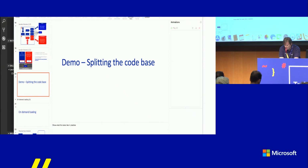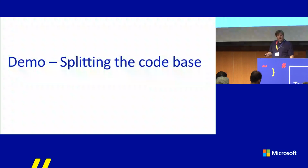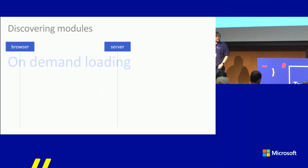Because what I haven't actually talked about is how we load up those modules at runtime. Like we separated out the modules. They have their own bundle file. And we can even split the modules again, but we don't really need that right now. But I haven't talked about how we actually load them up at runtime.